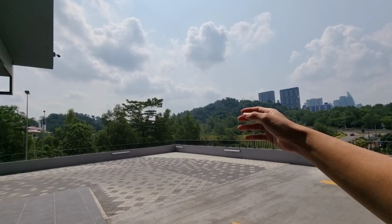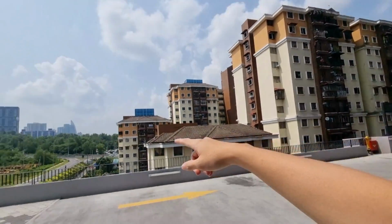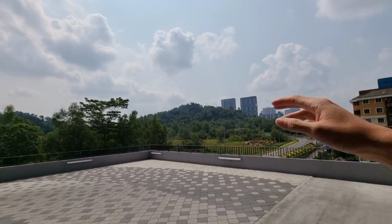So it's very quiet over here because it's not too near to the highway. The NPE site is over there. The expressway or the link that IJM builds, this is the new link. So there's still a lot of empty land over here.